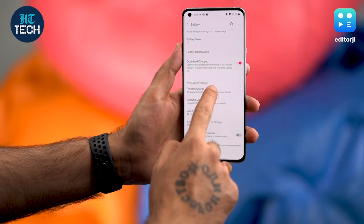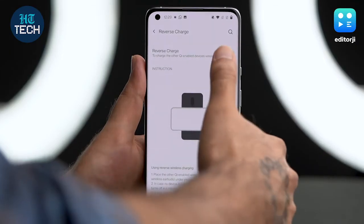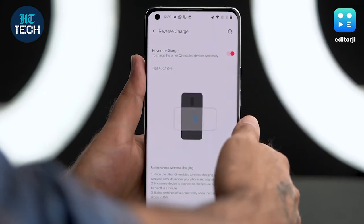The OnePlus 9 Pro also supports reverse wireless charging like its predecessor, so you can charge other Qi-enabled devices, but as the charging speeds aren't all that fast, I didn't find myself using it too often.